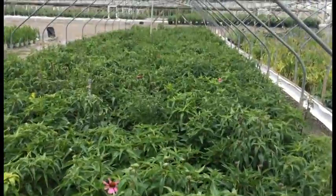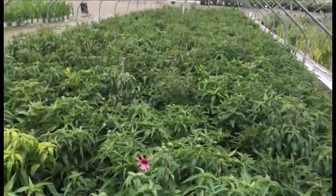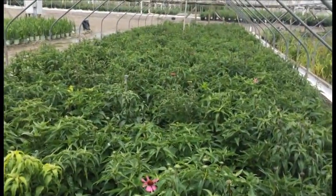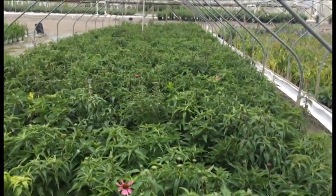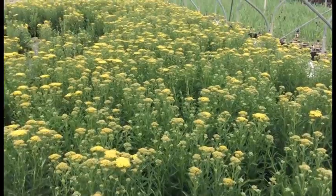Echinacea Purple Magnus, look at this all the way down to the back of the house there. This is a nice crop. We got a whole lot of these, a whole lot of buds, a few random flowers here and there, but it's not going to be long before you get some color out of these, and this is just one of those awesome standard cone flowers.